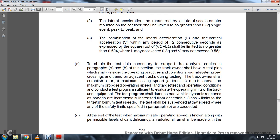The track owner shall establish the target maximum testing speed at least 10 miles an hour above the maximum proposed operating speed. The target testing conditions shall be sufficient for evaluating the operating limits of the track and equipment. This program shall demonstrate the vehicle's dynamic response to incremental speed increases, with acceptance of Class 6, up to the target maximum testing speed.